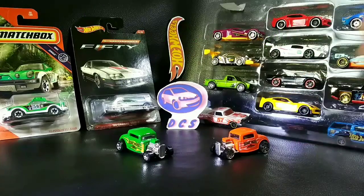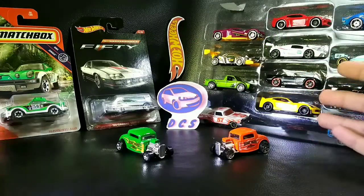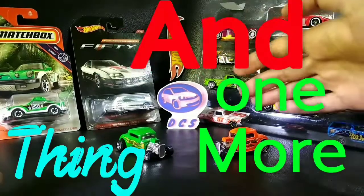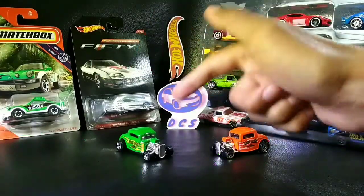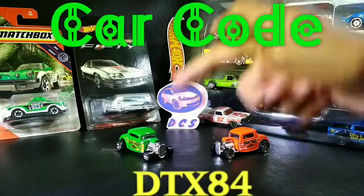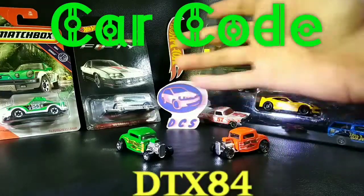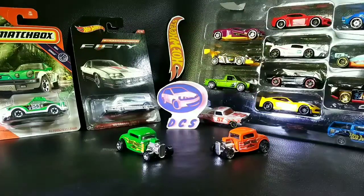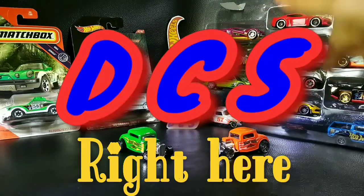So yeah guys, let's just move on to these cars. Let's see which one's better. And one more thing guys, the code for the Hot Wheels right here is DTX84 if you just want to Google it and check out this car. So yeah guys, let's just get on with it. It's DCS right here, let's go.